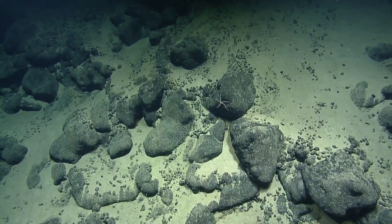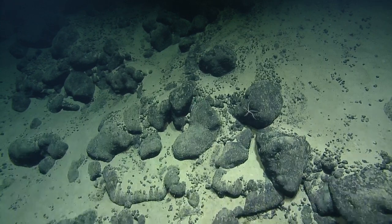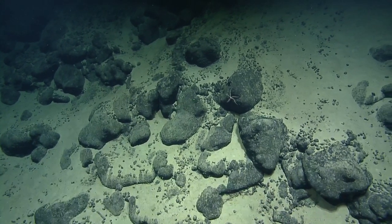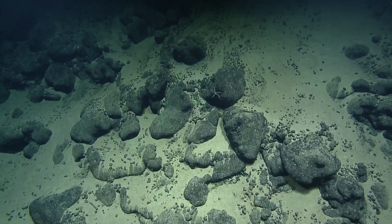That last sponge we saw, Steve is saying that the stalks are made of bound glass fibers, almost exactly like fiber optic cables. And they typically go really deep down into the sediment. Very cool.